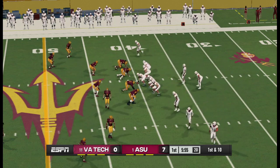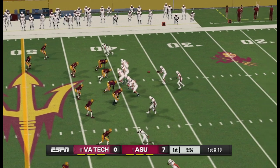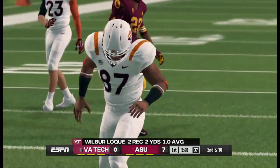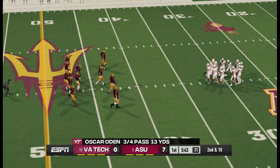So Virginia Tech's going to come out 1st and 10 from the 40. Trips to the bottom of the screen, 1 to the top. They're going to do a quick screen. Wilbur Loki's able to make the catch, and he gets back to the line of scrimmage, and that's it. 2nd and 10.